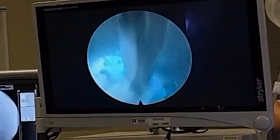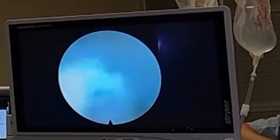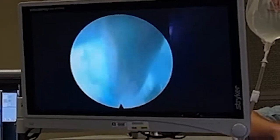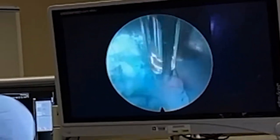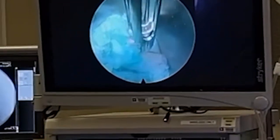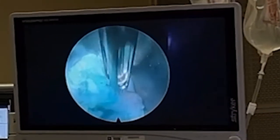I'm glad we did 512. This herniation actually goes toward the right side. That's what's weird, even though our symptoms are slightly more left-sided. All right, so there's the nerve right there. You see that? That white thing coming across. I got to get rid of this. Look how I'm right next to it.